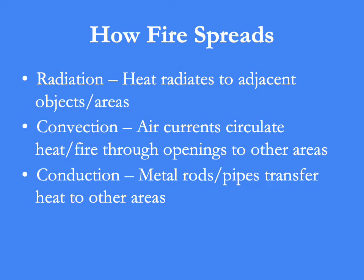Conduction. Metal rods or pipes transfer heat to other areas. Anything that is a good conductor of electricity is also a good conductor of heat. For this reason, it's a good idea to follow the heat in anything metal.